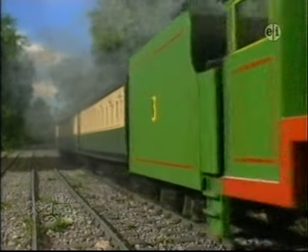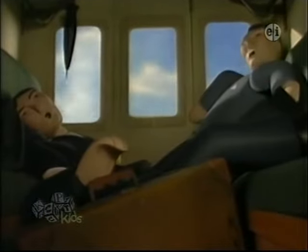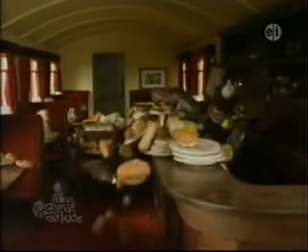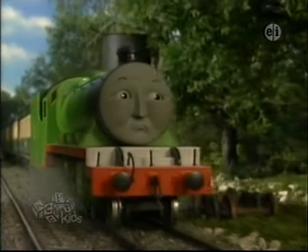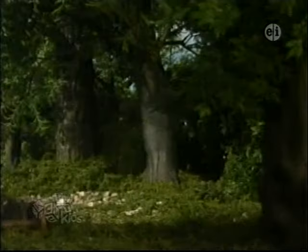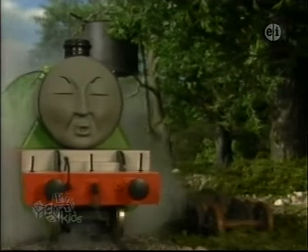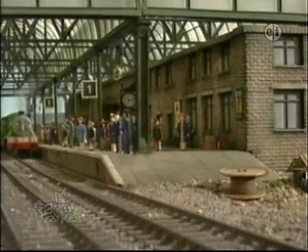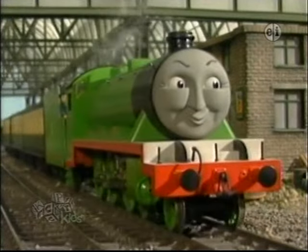But later, Henry wasn't happy. Passengers were jiggled and jolted. Food flew in the air, and buffers were bashed and biffed. Henry felt terrible. Henry went back to the wishing tree. He wished he would never have to pull the express again. Henry always works hard to do the best job he can.